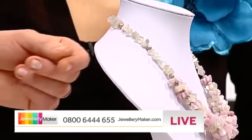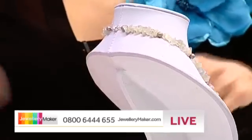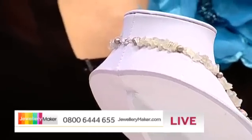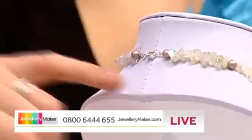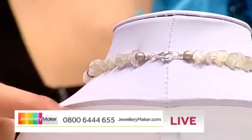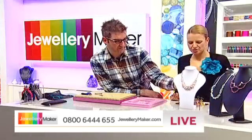I love these frosted shell pearls. I think they're one of the best things this year. Chloe adores them, loves the kunzite and the moonstone, but actually she'd just have the frosted shell. Then I've used the sterling silver clasp on the back to finish it off. It's beautiful. Had great fun making that. So pretty.